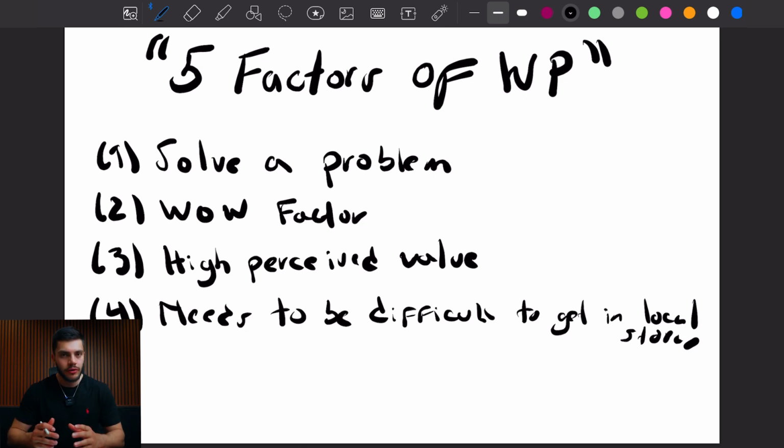Always try to look for products that look unique. That's the whole point about this factor.